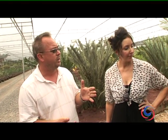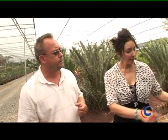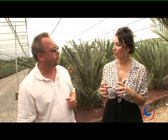Well, this looks like a palm tree to me, but I'm sure it's not. No, it's actually a cycad. The difference between cycads and palms is that palms have flowers. Right. Usually very small flowers, but cycads have cones like pine trees, so they're actually related to pine trees, the gymnosperms. I mean, the base of it actually looks like a huge pine cone, doesn't it? It does.